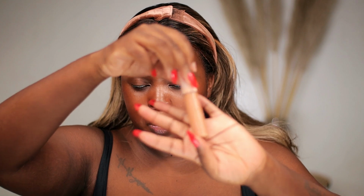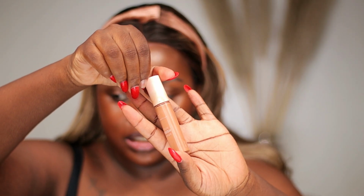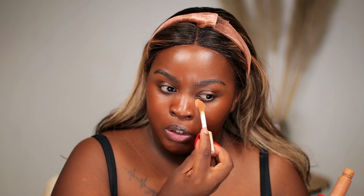I love a full coverage concealer, and my go-to is always the H&B Cosmetics concealer, and I'm in the shade 4W. When I put foundation, I don't put it under my eyes, because when you layer too much product, it's going to start creasing, it's going to start moving. So even when you put your moisturizer, avoid putting too much on there.